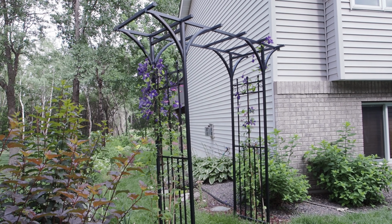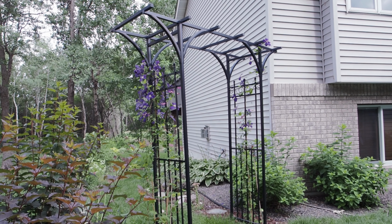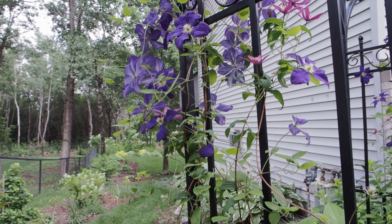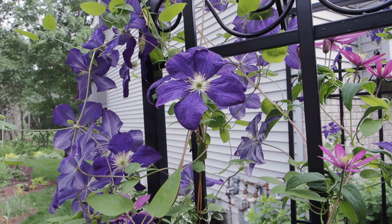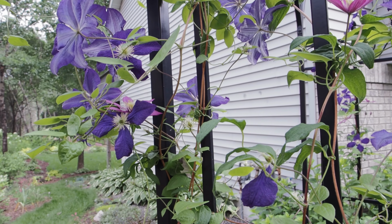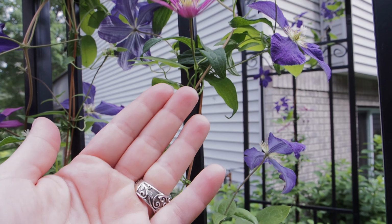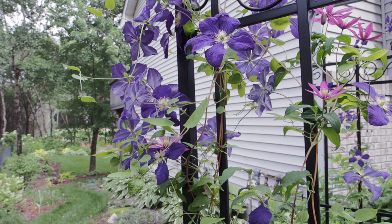And I have an arbor here with two different clematis. We have Jackmannii, one on each side, and we have a Ville de Lyon, one on each side. So the really deep purple, vigorous one is Jackmannii. And this blooms just before the pink one to the right there. That's the Ville de Lyon. So this is just year two. So I'm really happy. This blooms a little bit later. So hopefully I'll have something blooming at all times in the summer. So we'll see how that goes.